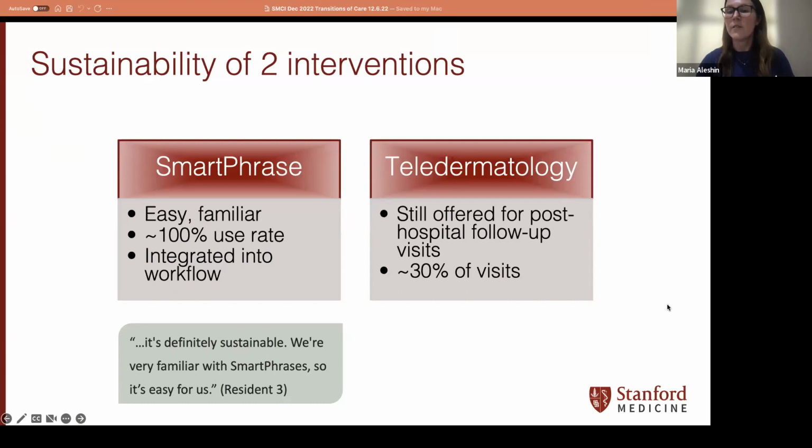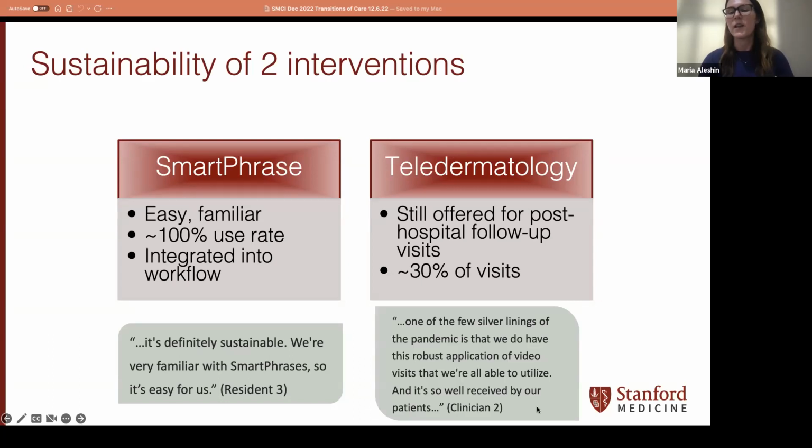Teledermatology, it's still offered for post-hospital follow-up visits, and about 30% of our visits are conducted via video. And one of the clinicians commented here, "One of the few silver linings of the pandemic is that we do have this robust application of video visits that we're all able to utilize."